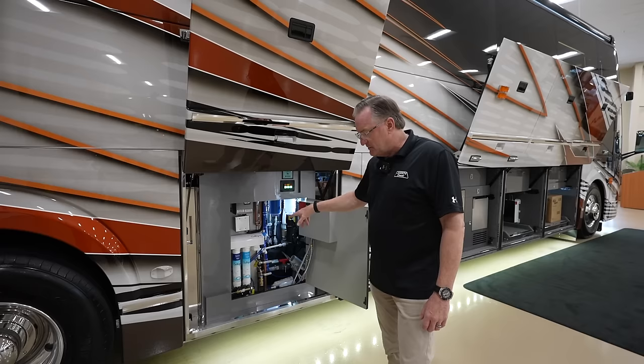Generator, third bay, driver's side here. We're going to have the Onan 12.5 kW unit here. Ladder, something we point out quite often. We supply each coach with a ladder, not just some flimsy, you know, something.